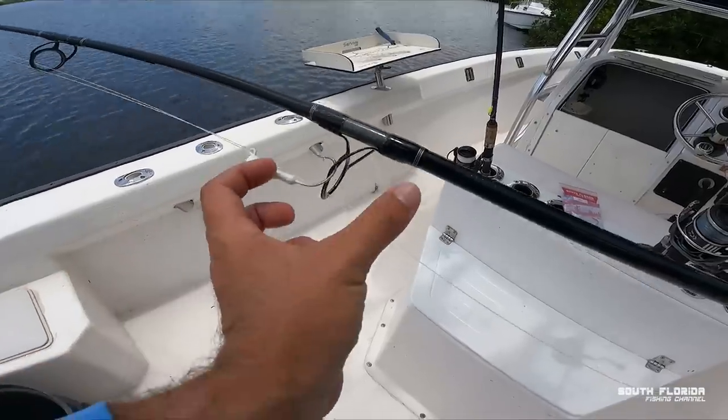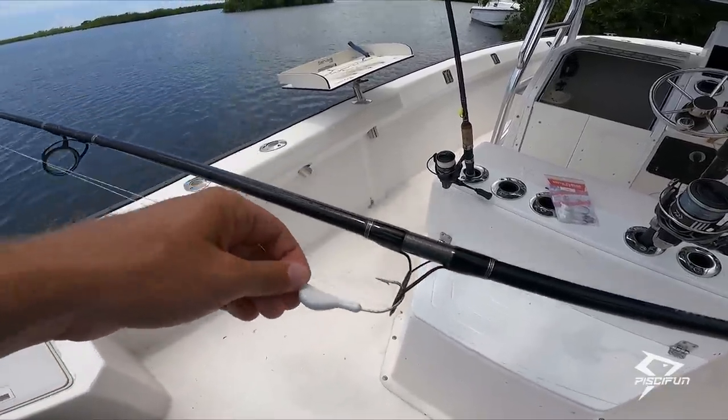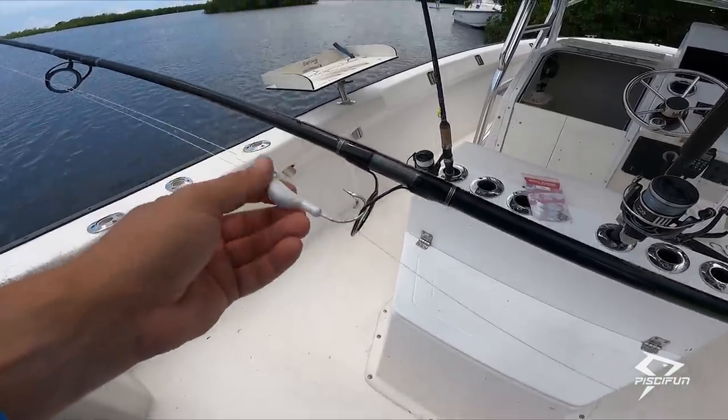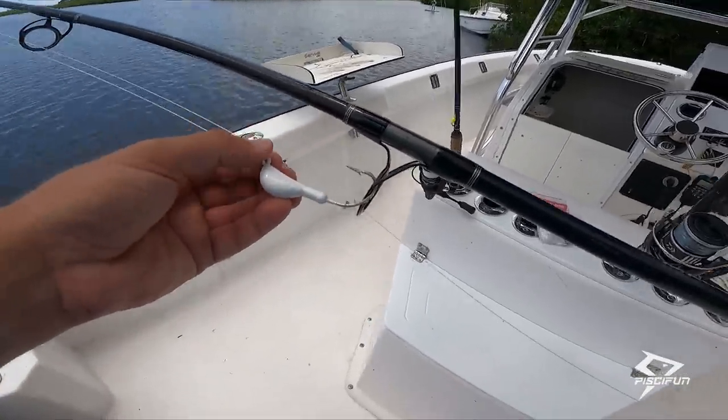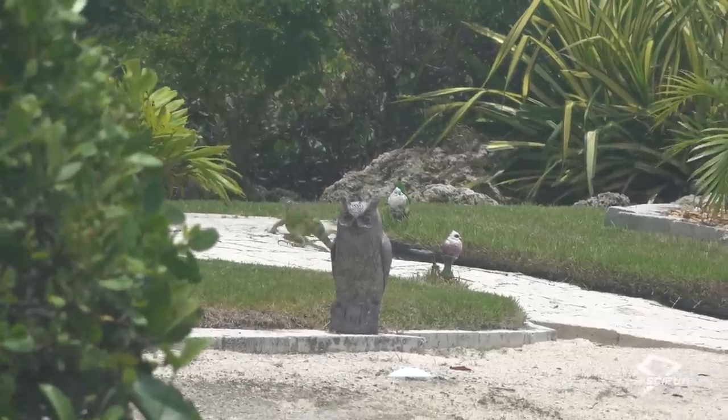And I wanna put a ballyhoo on this. And then I was gonna get some copper wire and put it through the eye of the hook and copper wire the nose of the ballyhoo on here so he stays on real well, but I don't have any copper wire, so I do have some zip ties. Oh look, there's an iguana over there.